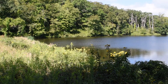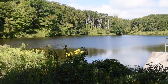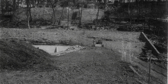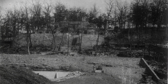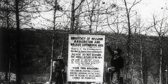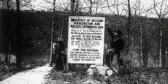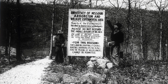At the time of the 1930s, the CCC had put in a lake on the property as well as built a stone house, and those are still here today. From the 1930s through 1960, the property was owned by the federal government. But then in 1960, the property was officially transferred to University of Missouri ownership and has been owned by the university ever since.